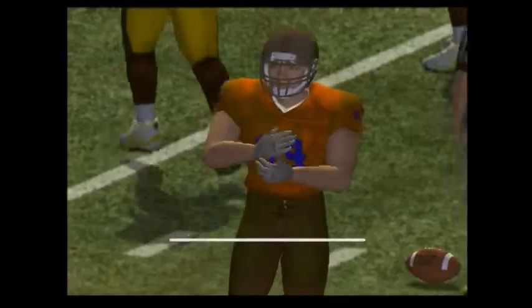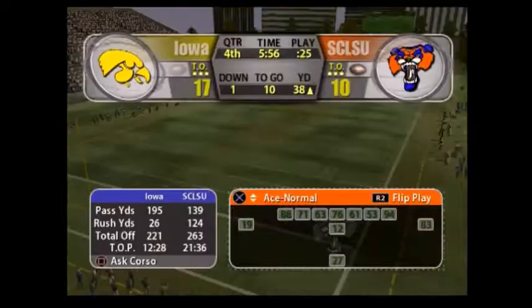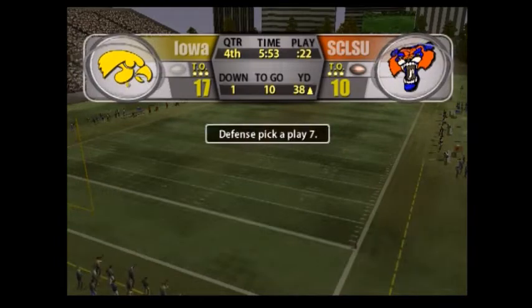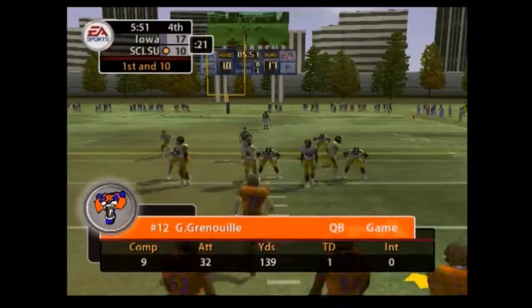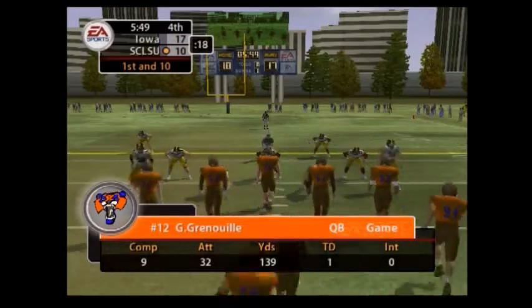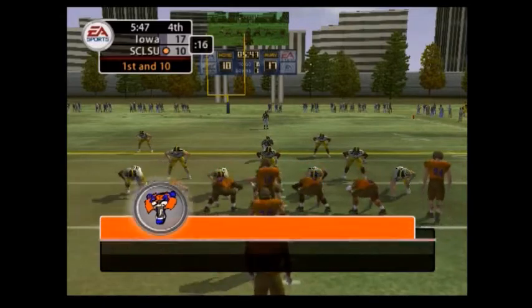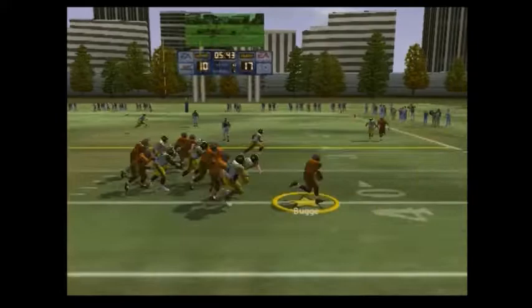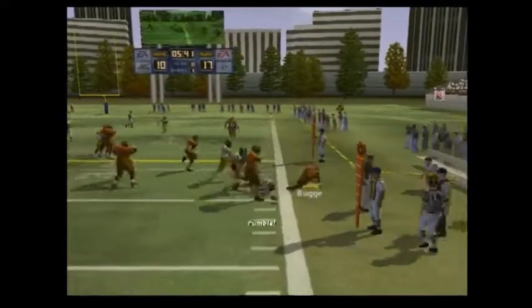Did an excellent job there of getting separation from the defender, and he's able to pull down that pass for quite a few yards. First and 10. Ball on the 38. The home team go with the I formation. On the ground with the tailback. The coach can't like this. He lost the ball.